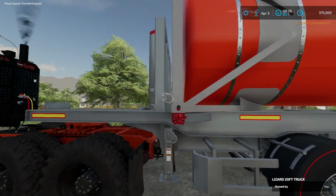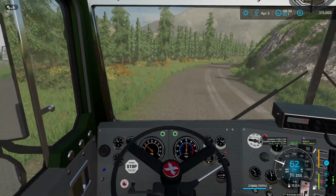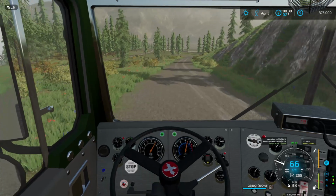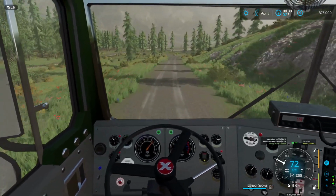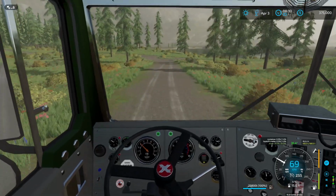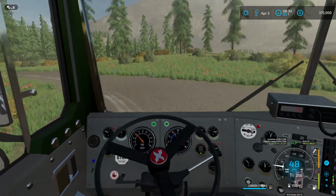71,000. Well, not bad. I just looked at the top right corner where the money is. There is exactly 375,000 in there. I have never seen that happen before, where you're buying and selling things and it just turns out to be exactly 375,000 at the end. That's cool.